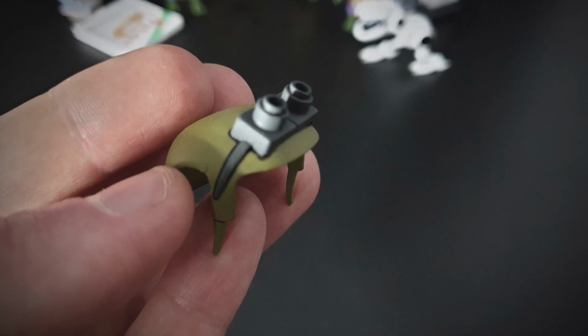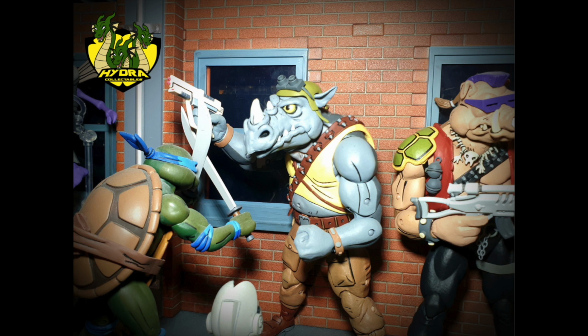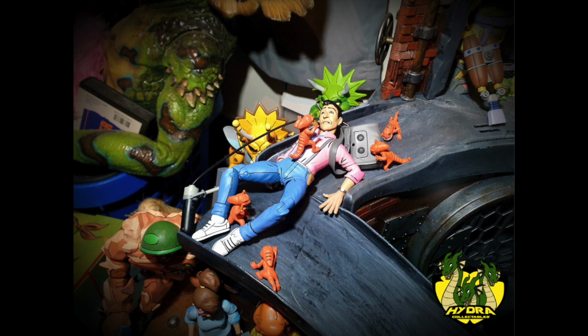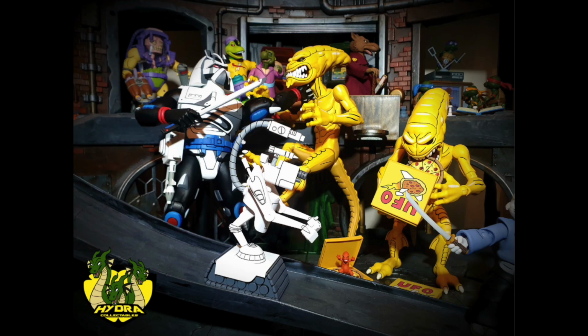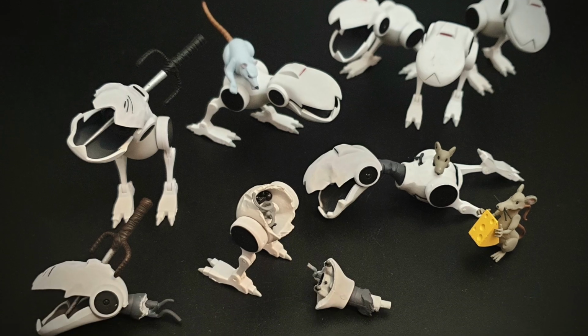Let's begin with Rocksteady's helmet, an absolute must. This thing looks awesome and really elevates the figure. I'm so glad they found a way to get this to us. Next we can include the new pizza monsters with the under attack Vernon, that looks great. Mac can make his way down the ramp past Chrome Dome and the Mama Pizza Monster. The cheese painting can go up with the Rat King, and the Mouser with Baxter and his other robots.